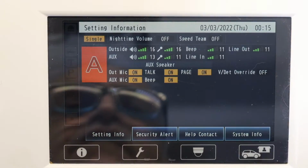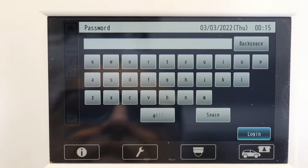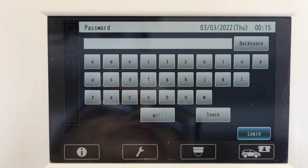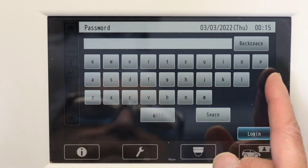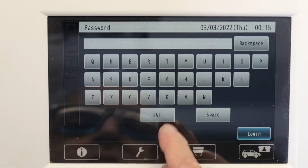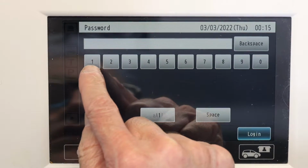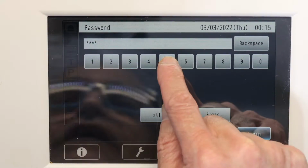In order to change the language between French and English, you go to Settings. In Settings, you have to enter the password. The password is 12345. In order to access the numeric pad, you have to press this button twice. Now we enter the password: 1, 2, 3, 4, and 5.